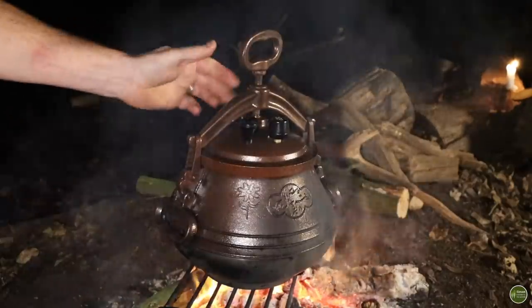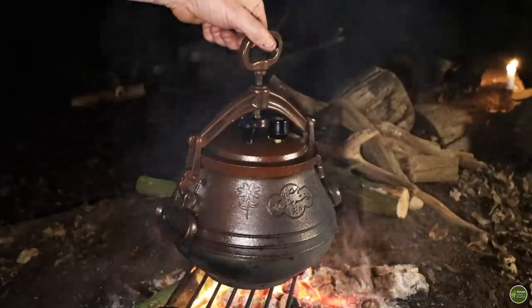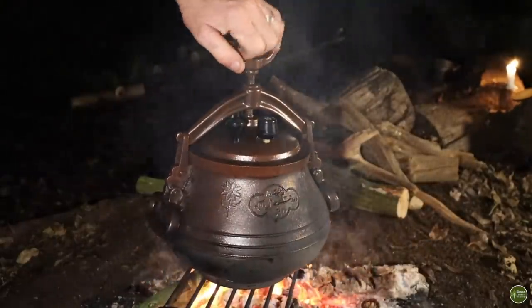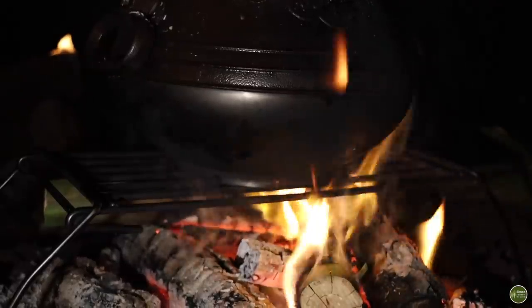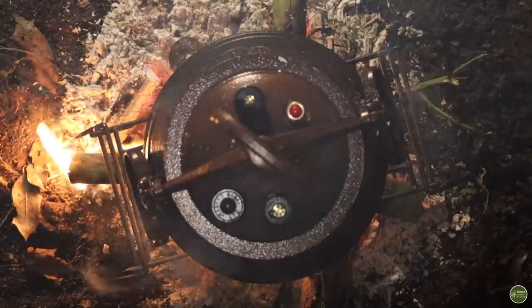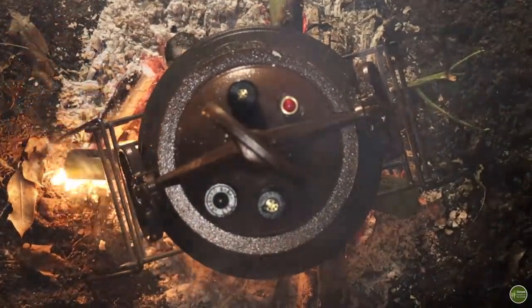So there are two pressure release valves on here and a safety release valve as well. As long as they're hissing, everything is good. The beauty about using a pressure cooker is that a chicken that would normally take an hour and a half to cook, say, it cooks in about 20 minutes in here. Dinner is on and hissing away.